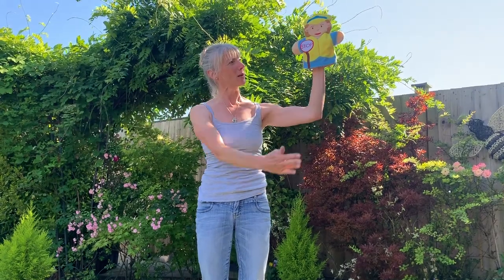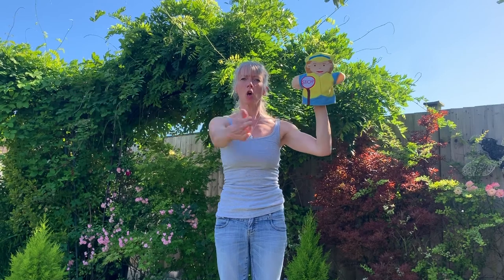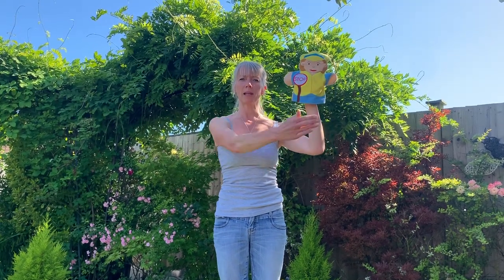She has a bright coat, she has a hat, she has a smile and goes like that. Lollipop lady, lady, every day.